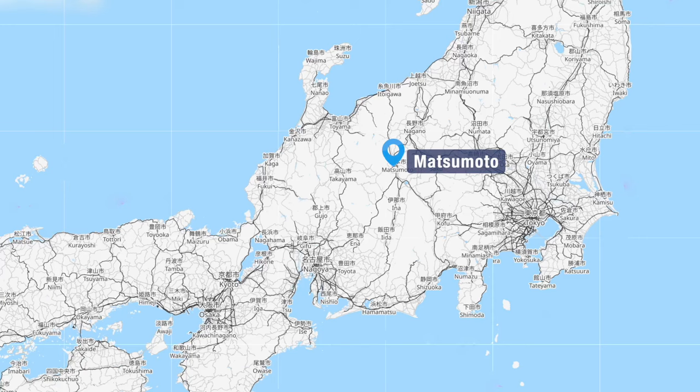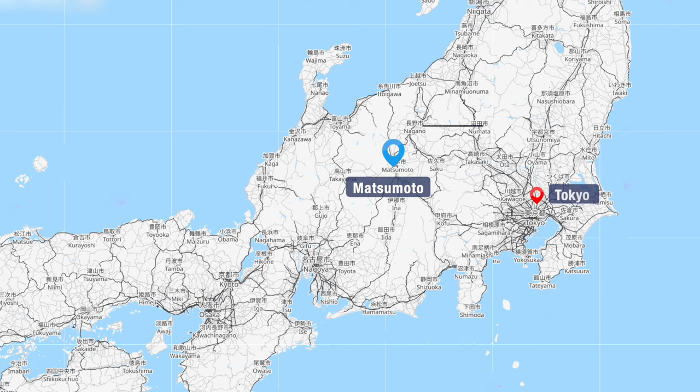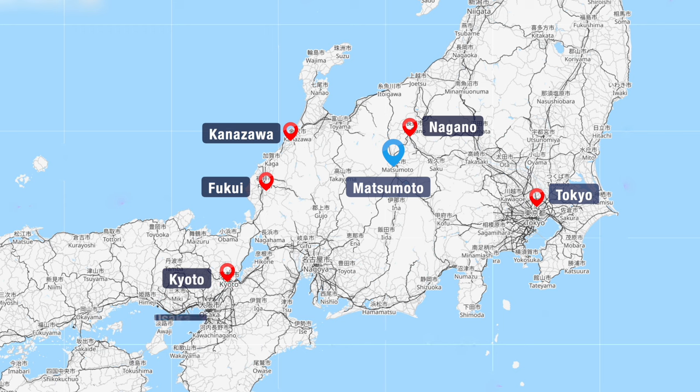How to get to Matsumoto? One of the best ways to get to Matsumoto is by using the Hokuriku Arch Pass. This pass will bring you within reach of all the hidden treasures we will be recommending in this series. It will take you from Tokyo to Nagano to Kanazawa, Fukui, and eventually Kyoto and Osaka. And through the side trips is where you're gonna find those hidden gems.